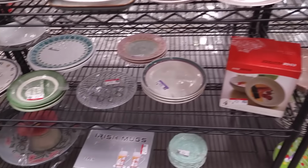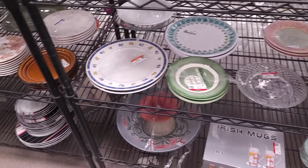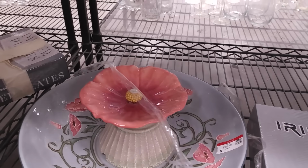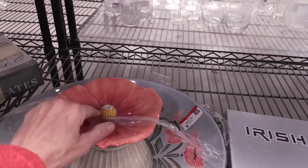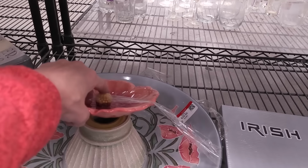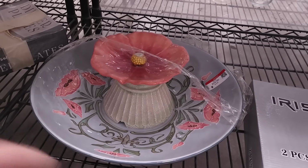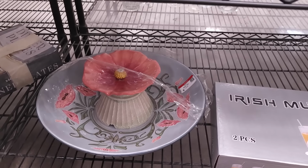Okay, we are over in the dishes. Oh, that is so pretty. Oh my gosh, I love this. Unfortunately, not only is it broken on top here, but it's $29.99. So, definitely leaving that.